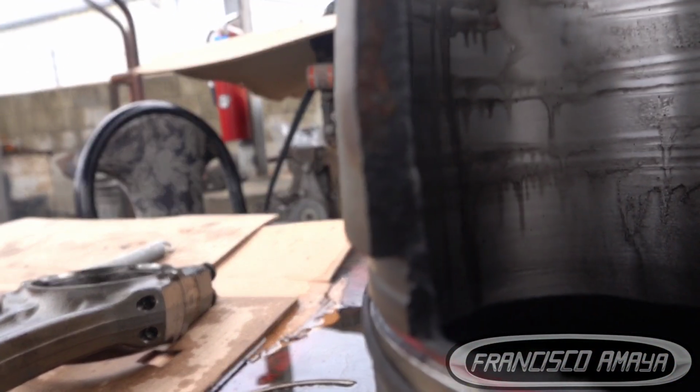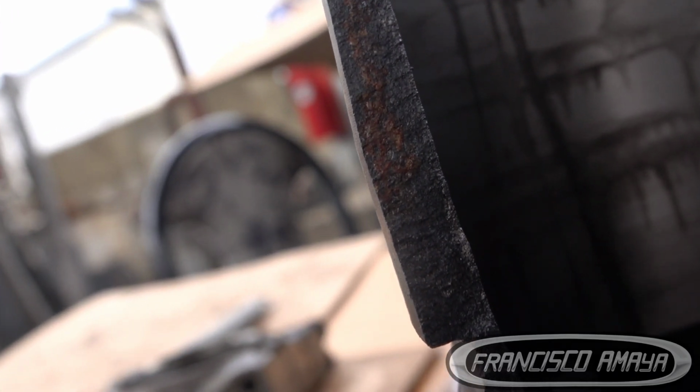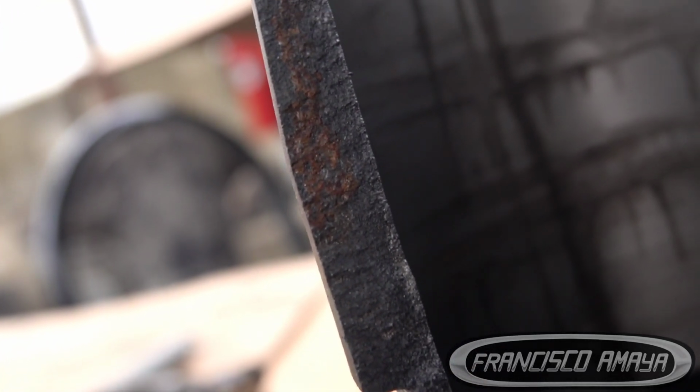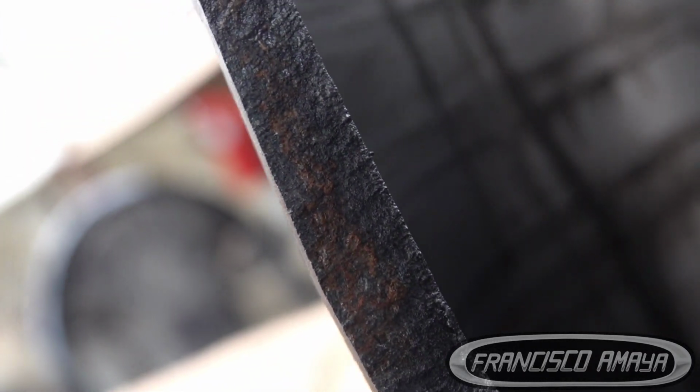Now pay attention. Look at this. Let's focus the camera. Look at that. It's rust. See, it is rust all the way up. See, that is interesting. Never seen this before.